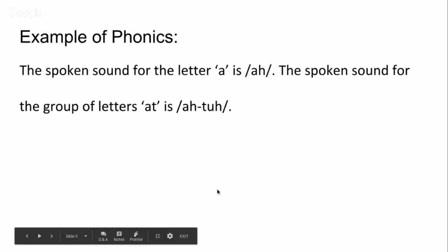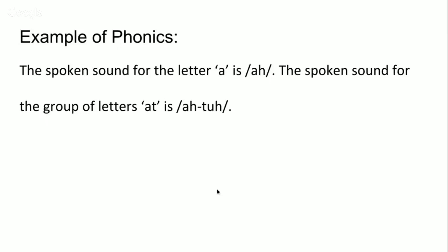So some examples of phonics: the spoken sound for the letter A is ah. The spoken sound for the group of letters AT is at. So that's an example of phonics.